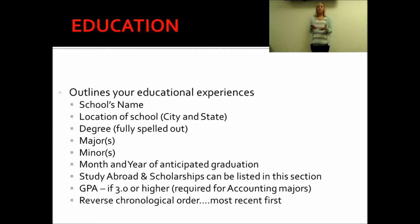If you have any study abroad experience or scholarships, you can list it under this section. Your GPA. I always encourage students who have a 3.0 or higher to list their GPA, but if you are an accounting student, it is required to have your GPA listed on your resume.